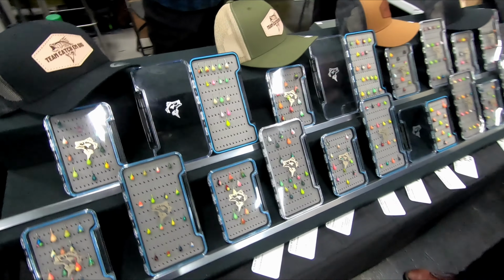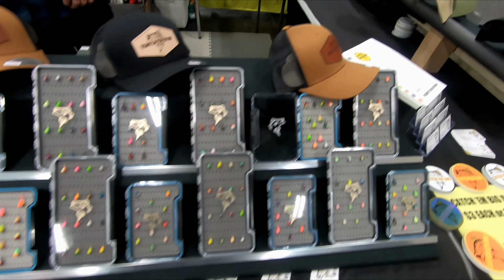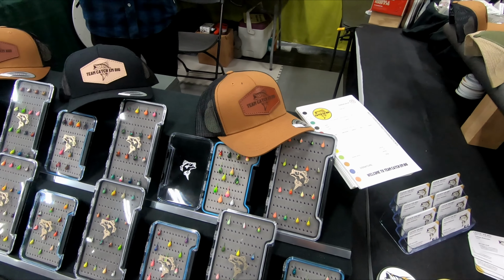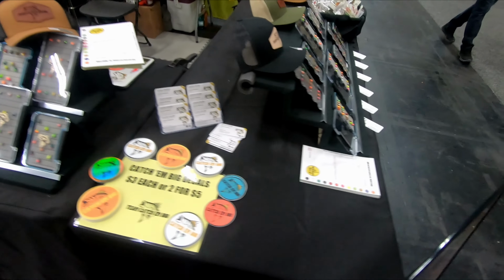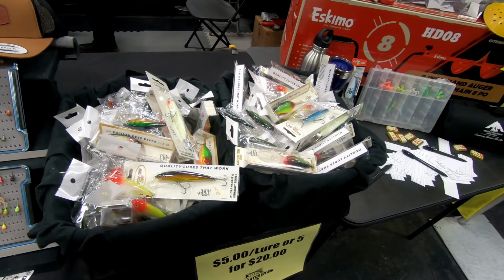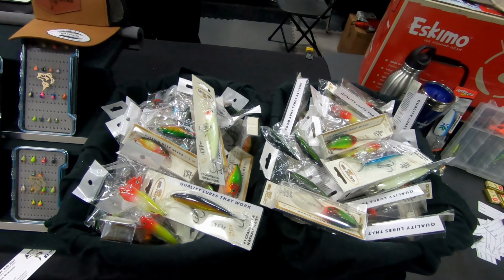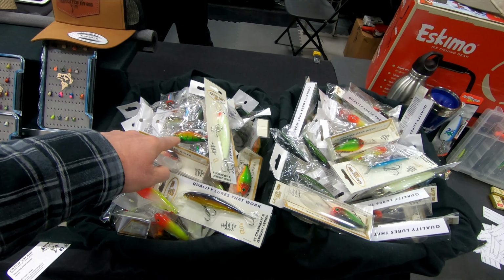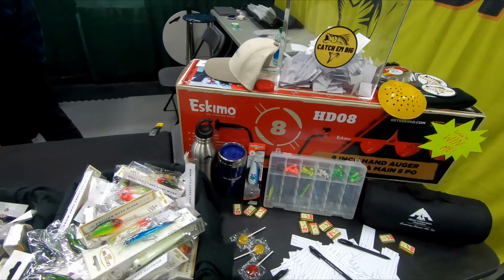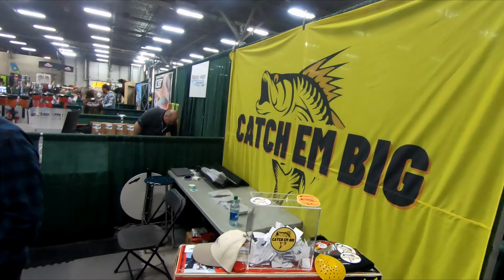All right, guys. Here's that selection of tungsten jigs. Looking pretty good. Still some Team Catching Big hats here. And, of course, we got a few other things. Many of you are familiar with some of these already because I've been using some of these, particularly the feather tails. Love this stuff. So I'm going to pick up some new stuff. Catching Big Lures.